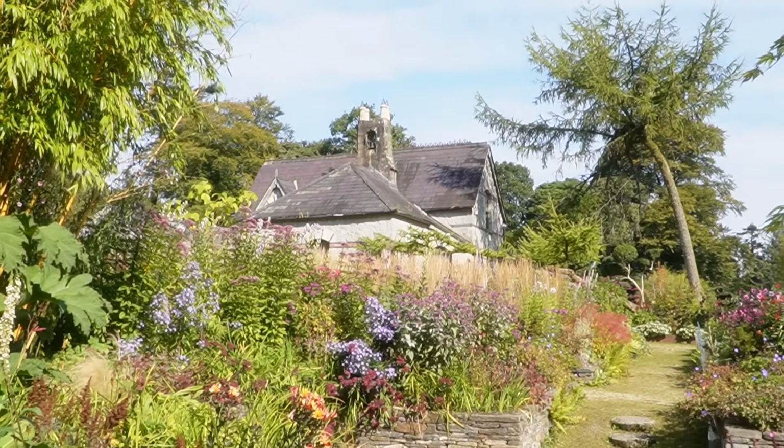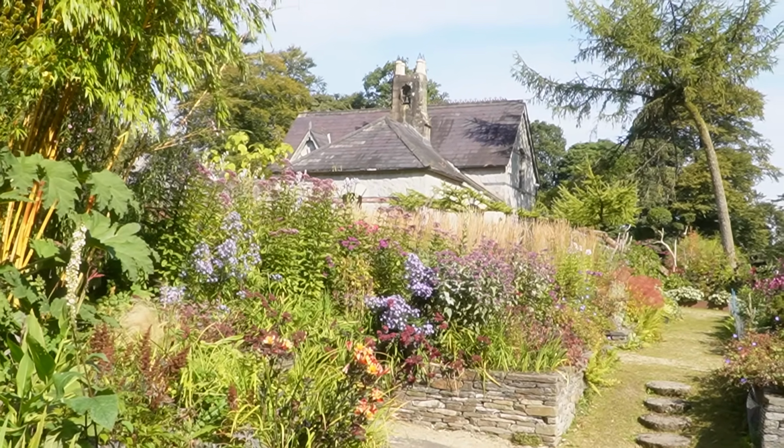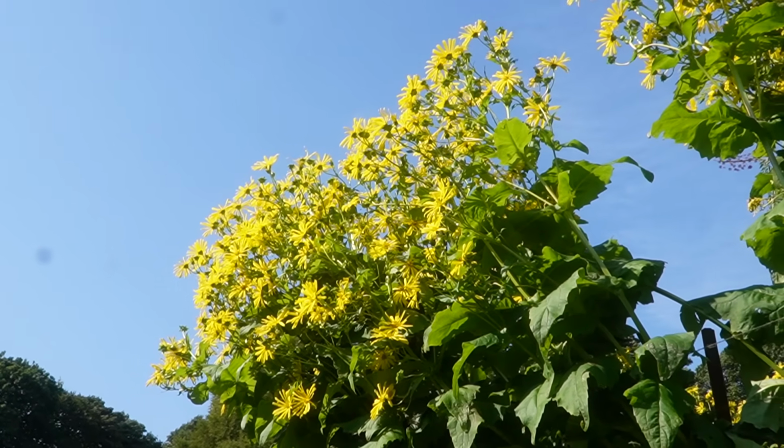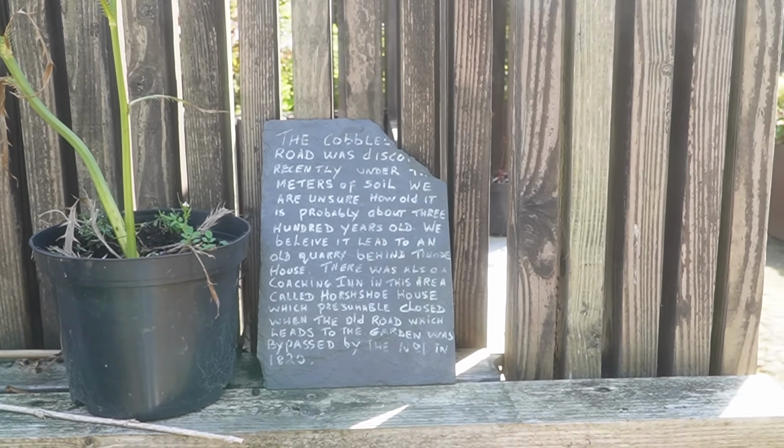While some of the borders had loads of sunshine, there was a section that had some shade. And if you saw my previous video with my dilemmas of this shady corner that I have, it was amazing to get some inspiration. I noticed as well that there was some more tropical plants dotted in. I did spot a couple of little mini banana trees.